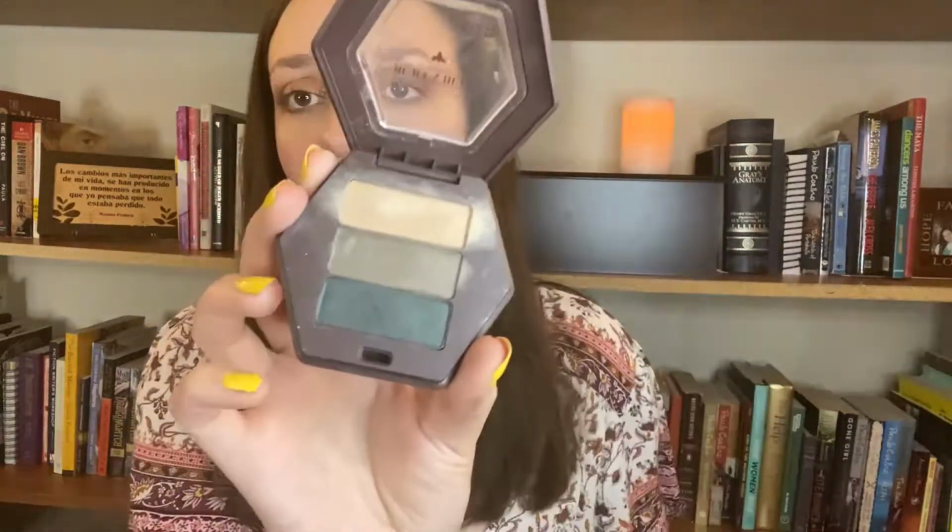Then finally, our last product of this fails video is the Burt's Bees eyeshadow trio in the shade Evergreen Forest. So this is what it looks like. I thought that this would be a really good eyeshadow just to take on the go with brown eyes. I thought green would be really, really cool. And I was excited because these are actually pretty neutral colors. I have a couple qualms with it though.